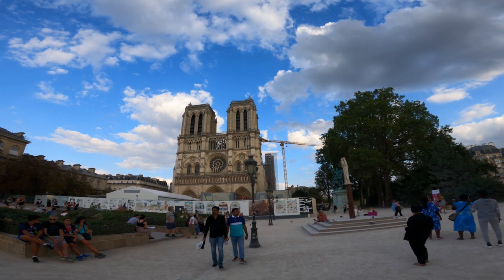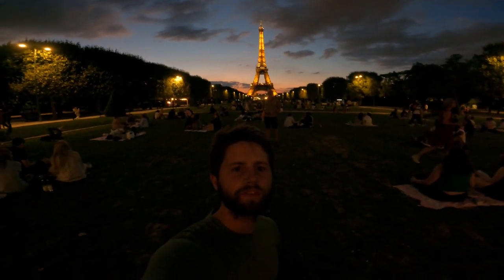Sometimes dreams come true. Look at that. Eiffel Tower lit up at night. A bit of juice. It's gonna be a lovely evening.